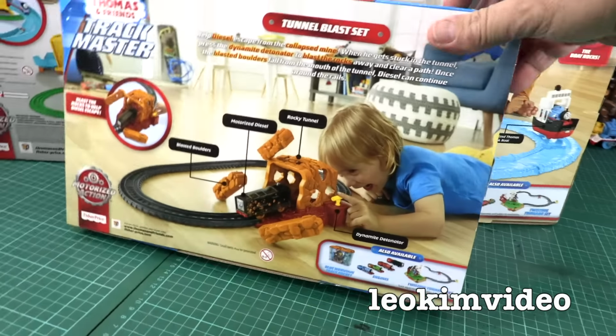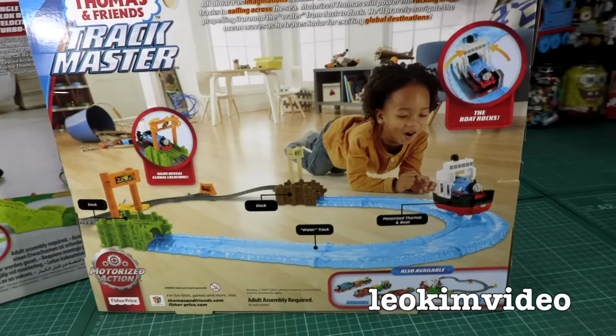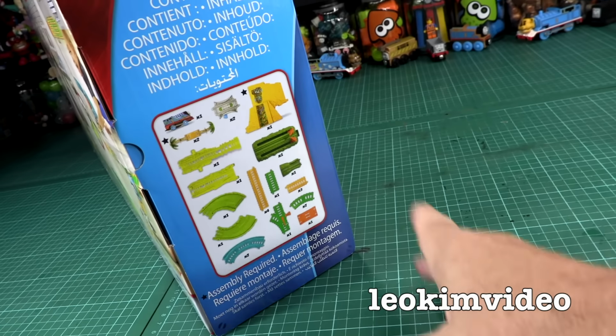Well, that was enough to totally derail this video. I wonder if all these children are related and live in the same house. I'll tell you what, they've got some awesome Thomas toys, haven't they? There is one part in this box that I always look at with these sets. It's on this end here. Let's take a look at the track parts.